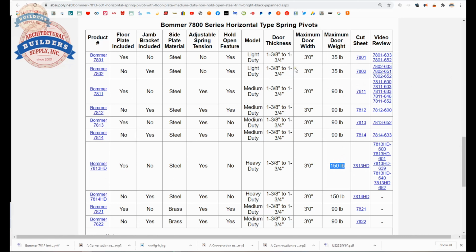After that, I would say, do you need hold open? It's either yes or no. Do you need adjustable spring tension? It's either yes or no. Do you need a jam bracket? It's either yes or no. And do you want the side plate material made of steel or brass? They're almost all made of steel.